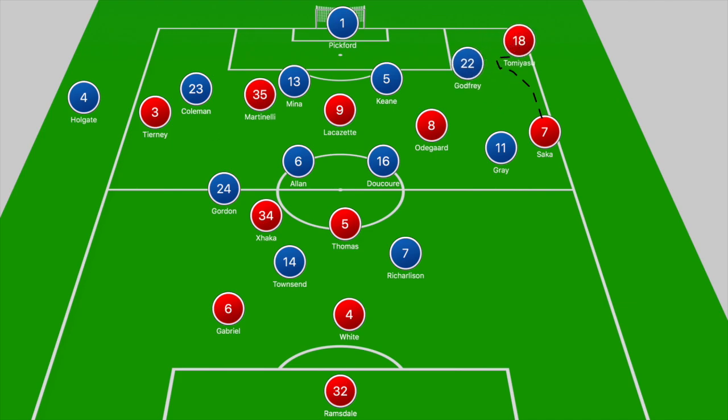And in those cases, you need Tomiyasu to retain possession and look to drop it back to Xhaka so that Arsenal can continue their play and perhaps have Odegaard shift across to create 3v2s or 3v3 battles.